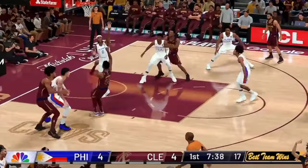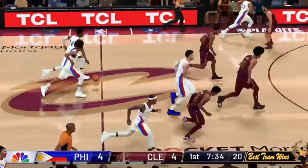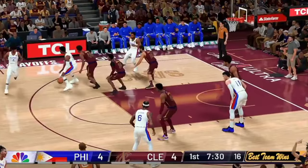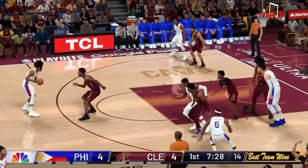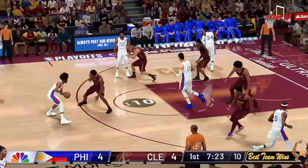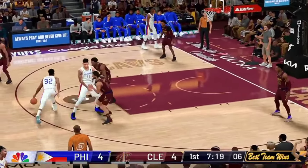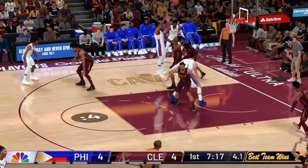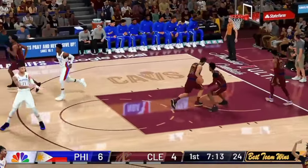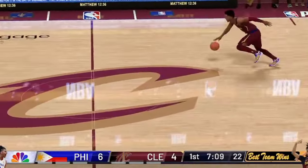Mitchell against Clarkson. And it's Mitchell, the miss. Here's A-Train. Outside for Green. Pass to Clarkson. Here's B. Lets it go from 11. The putback. Great positioning on the putback. And those second chance buckets are major bonus points if you can get them.